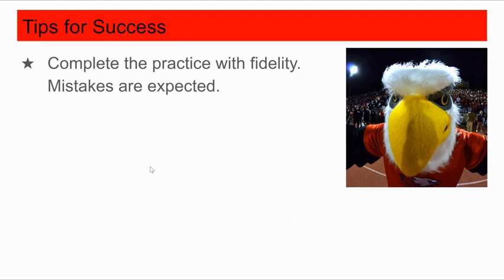And finally, some tips for a successful year. I would encourage your students to complete the practice with fidelity. Mistakes are expected. Please don't stop doing the work when they think they've made a mistake. We want students to try to complete the problem anyway. Part of the learning process is to be able to go back and identify where the mistake was and then change our thinking. That is what learning truly is.